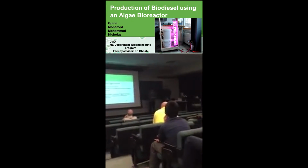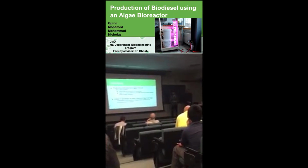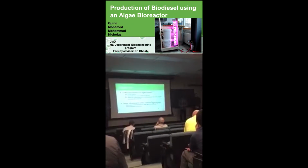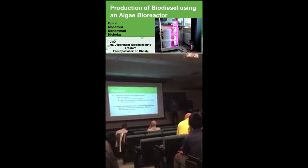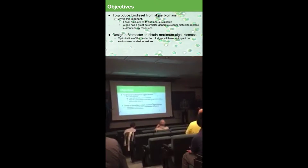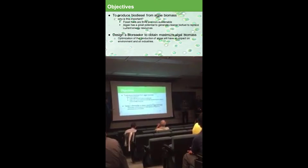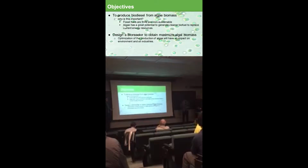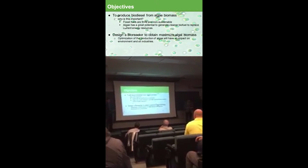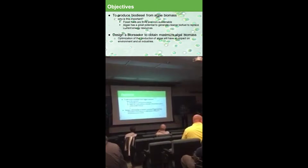Green algae have a great potential to generate oils and other valuable products in a sustainable fashion. Oils produced by algae can one day offer a cleaner and much more sustainable fuel to replace the current fossil fuels, such as petroleum, natural gas, and other resources, which power our modern civilization.